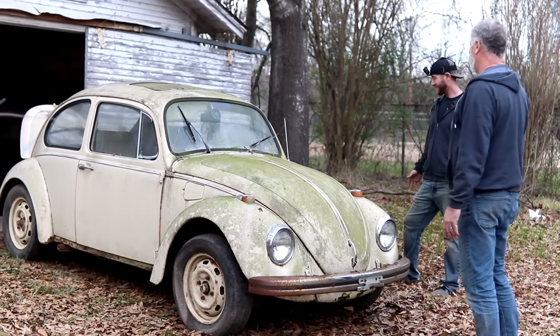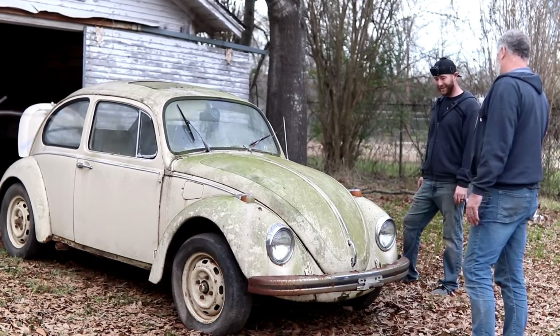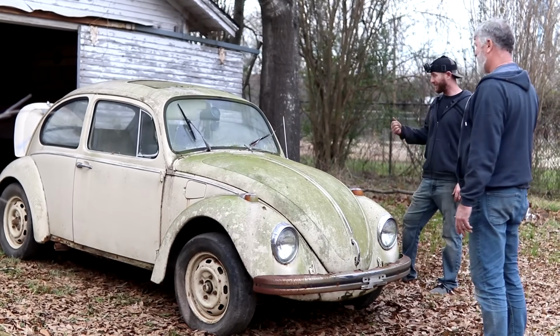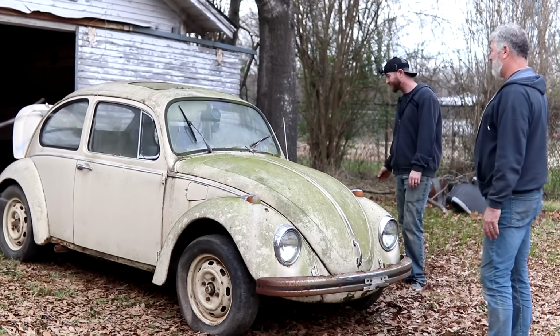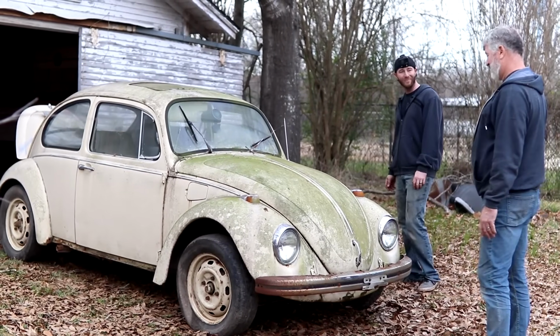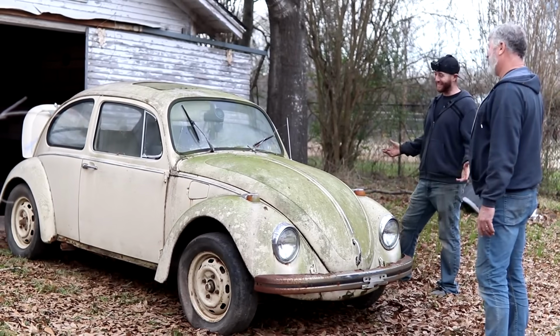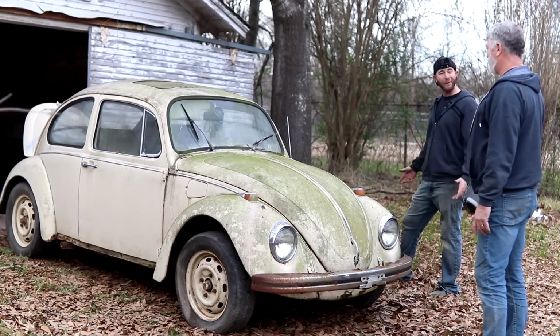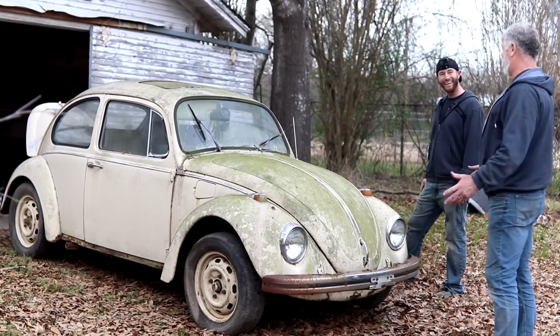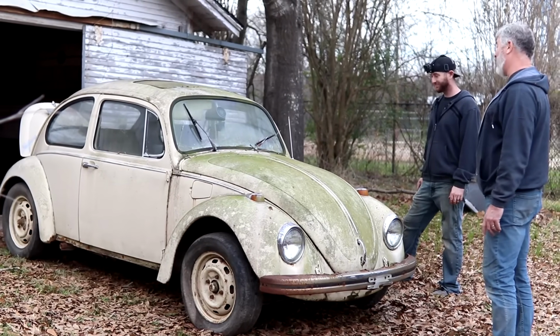Seems to be running really good though, sitting there idling. Like I said, I didn't try the foot brake, but the handbrake works pretty good on it. I think if a person wanted to, they could go ahead and try to drive her home. I'm tempted to. It'd just be so cool to tell him, hey, we got that Volkswagen and we end up driving her home. Yeah. I mean, we've drove a lot worse than that home.